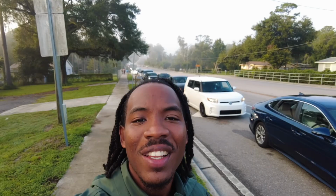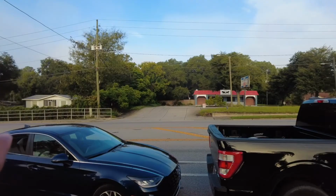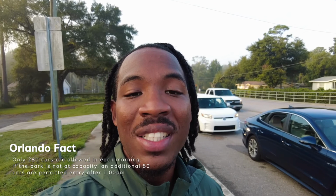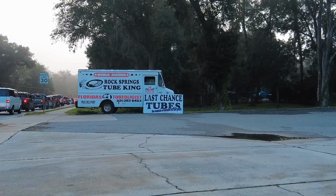Hopefully we get there. It's currently 7:30 and we're here, and look at this line. You got to get here early if you want to go, because the cops are here handing out tickets. We've been waiting in this line for maybe 30, 40 minutes in order to enter, but once you have a ticket, you're good. If you don't have a tube, you can rent a tube here. Right before you enter, you'll see this tube place, and you just stack them on top of your car, tie it down, and we'll enter from there.